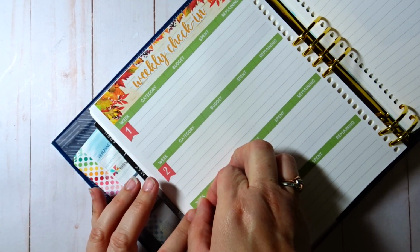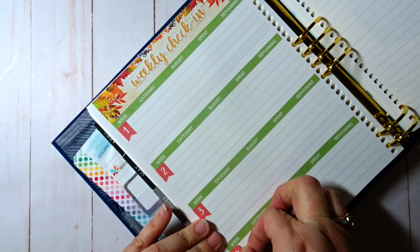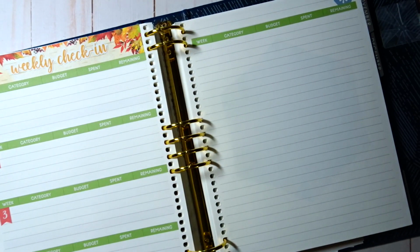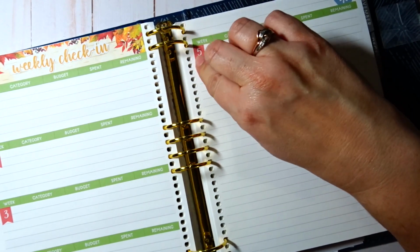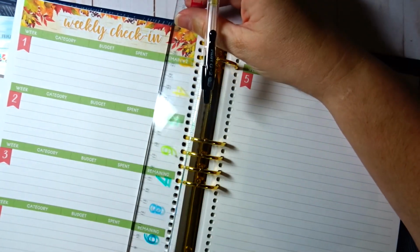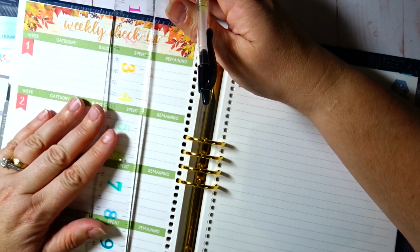So Caffeinated Cait has 2 different options for your budget kit. This time she did a fall floral one, and then she did a fall leaves, which obviously I got the fall leaves, but I definitely like having options. I totally thought I was going to go with the leaves, and then I ended up changing my mind at the last minute. Or no, I'm sorry. I thought I was going to go with the floral, and then I ended up changing my mind at the last minute and going with the leaves.